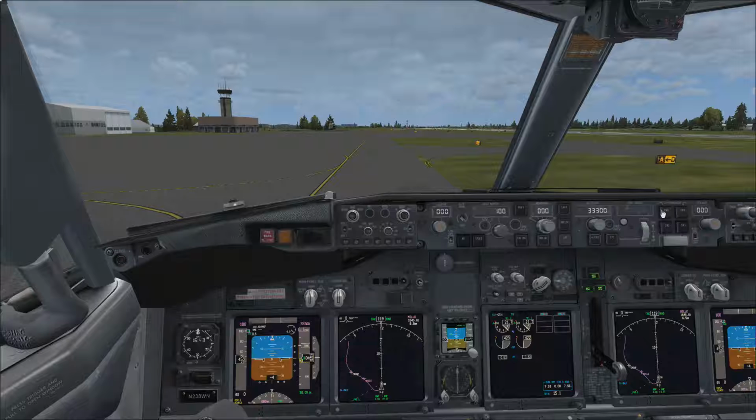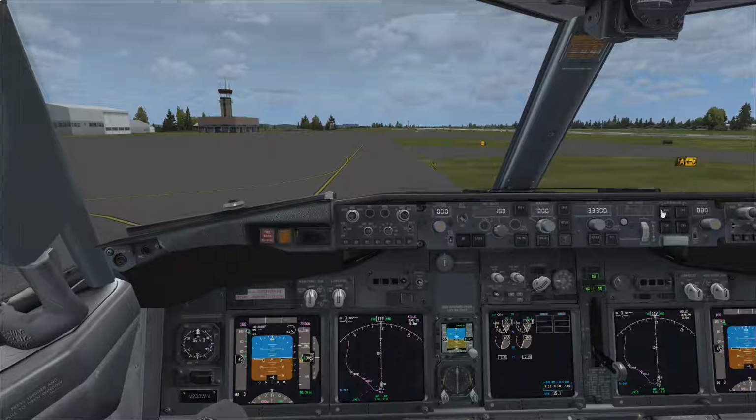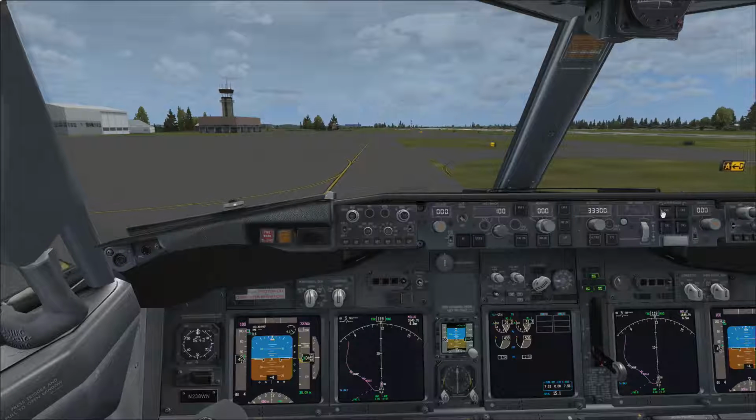Alright, parking brakes off. Go ahead and taxi on down here to runway 30. Man, I just barely touched the throttles.